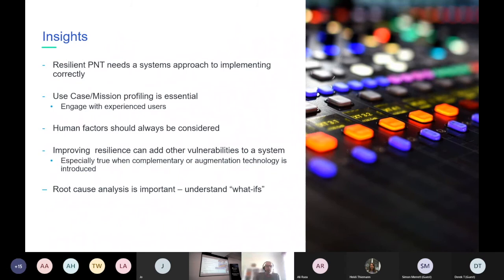It's very difficult to do it. And also, something we haven't perhaps talked about a lot today, and John, I know, would tell you he could run another course on this, human factors. As soon as you add a human into the loop with resilient PNT, things get even more complicated. And again, adding resilience can add other vulnerabilities to a system. This one here meant that there was a dependency on someone making sure that the ramp location had been keyed into the aircraft system accurately all of the time.